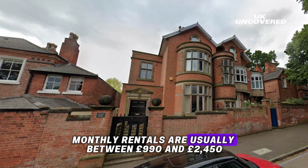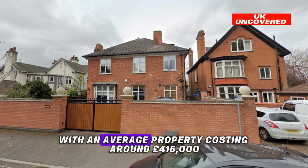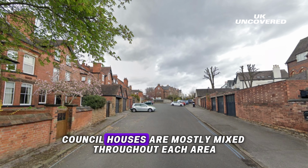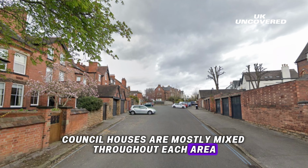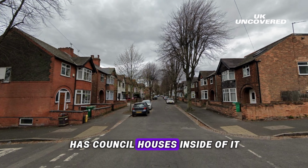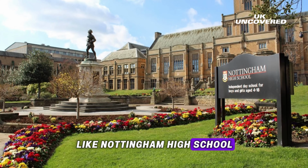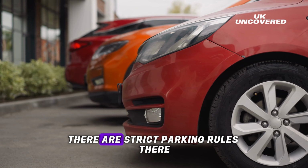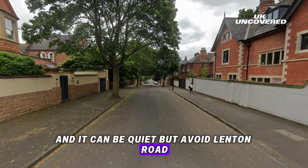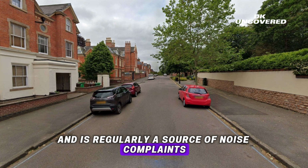Monthly rentals are usually between £990 and £2,450, with an average property costing around £415,000. Council houses are mostly mixed throughout each area. Even the Park Estate, the poshest in Nottingham, has council houses inside of it. You have access to top educational institutions like Nottingham High School and Nottingham Girls High School. There are strict parking rules there, and it can be quiet, but avoid Lenton Road, as that's used by students as a cut-through and is regularly a source of noise complaints.